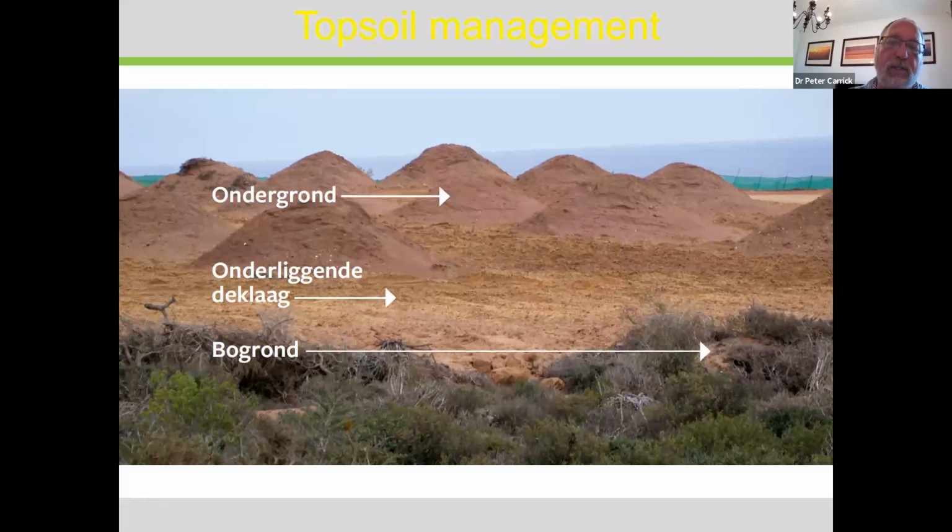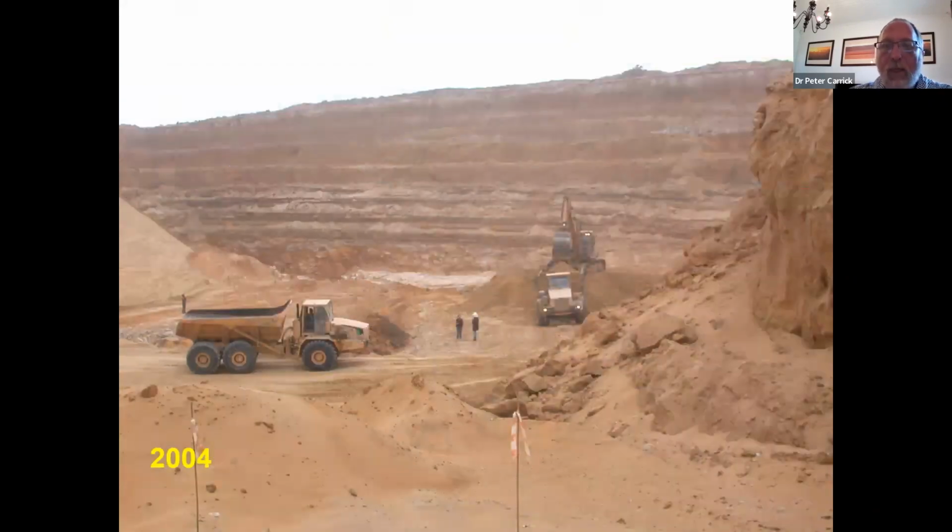You can get anoxic conditions, and seeds are either germinating and then not growing, or being eaten by granivores, insects, or just rotting through bacteria and fungi. So managed well and replaced in the corresponding order in a good way, you can achieve fantastic results. The most important thing within Namaqualand, with this incredibly strong wind regime, is to stabilize the soil.